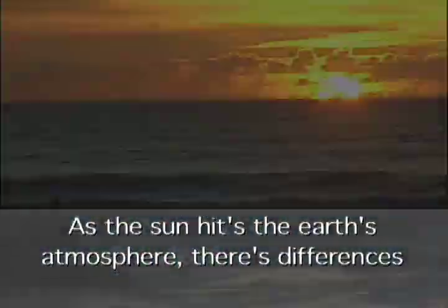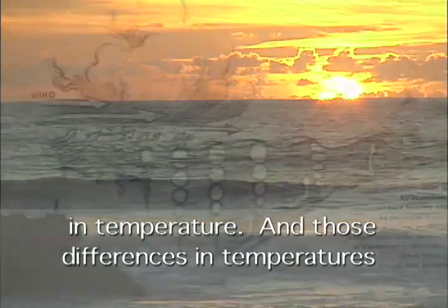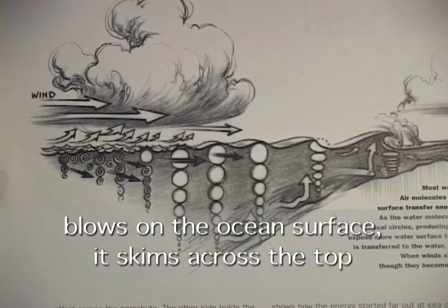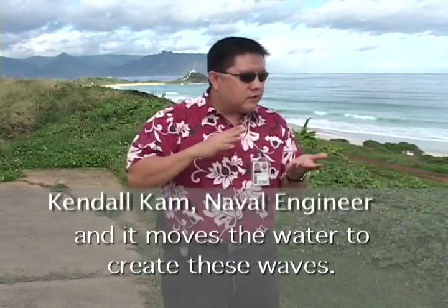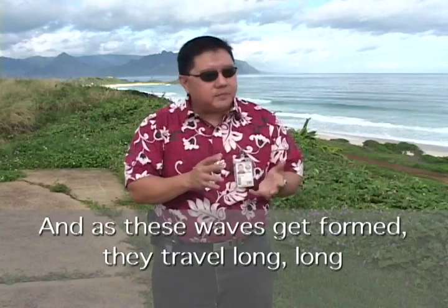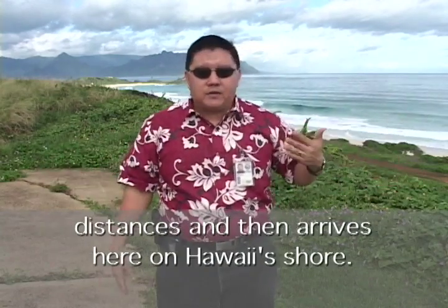As the sun hits the Earth's atmosphere, there are differences in temperature. Those differences in temperature cause wind to blow. As that wind blows on the ocean surface, it skims across the top and moves the water to create these waves. And as these waves get formed, they travel long, long distances and then arrive here on Hawaii shore.